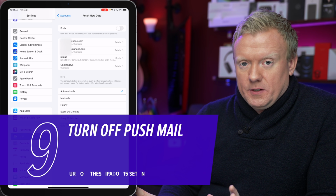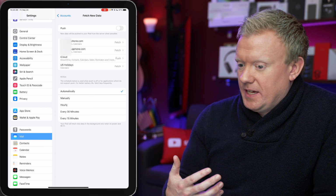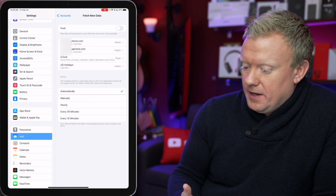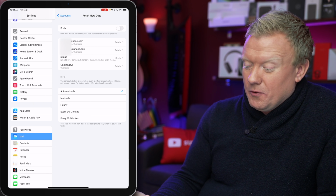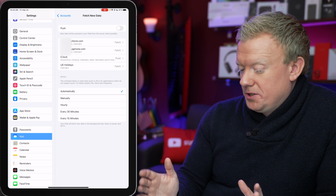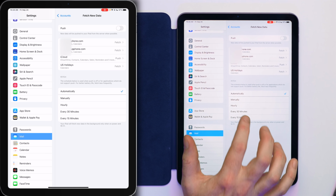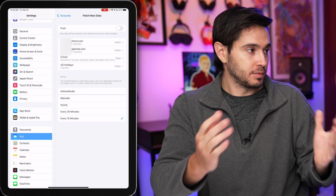With push mail on, your iPad maintains a connection to your email server. And it's saying, is there mail? Is there mail? Is there mail? So you do get instant updates if you're in a different app. But if you don't need that, you can save a lot of battery life by switching from push to fetch and then have it fetch every 15 minutes. And we should say that if you open the mail app, it's going to get that mail for you.